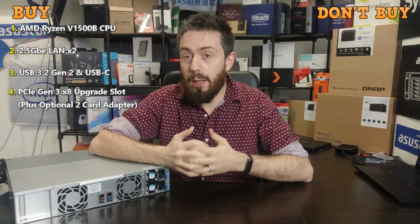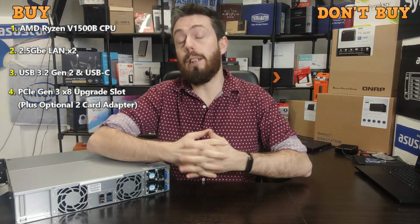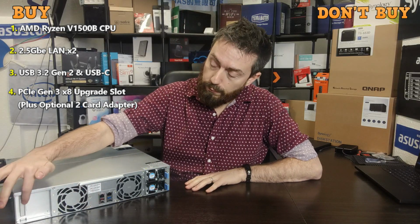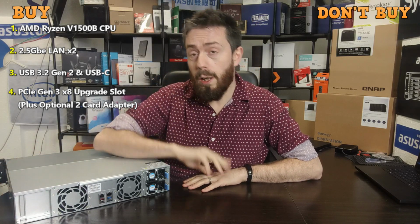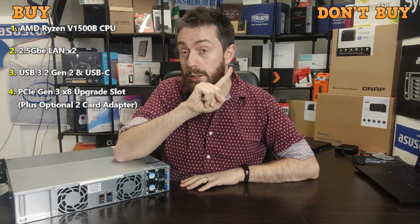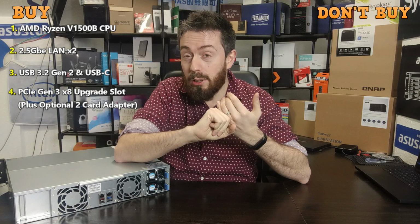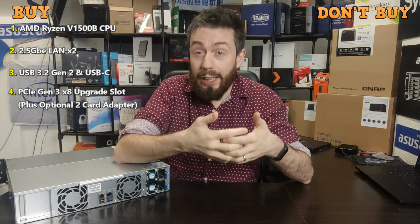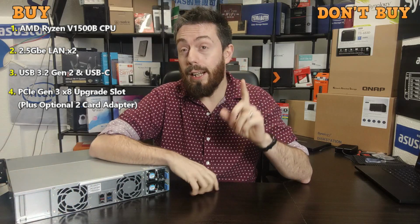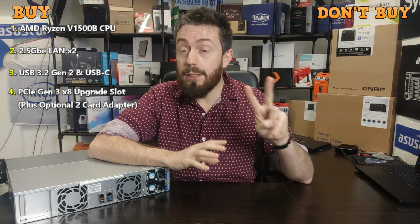That PCIe upgrade slot gives you a lot of scope for what you can do, but it gets even better than that, because QNAP do have an adapter that you can connect to that port that allows you to install 2 PCIe Gen 3 x4 cards. So rather than one slot that gives you 8,000 megs and maybe installing a card that's not going to take advantage of the full bandwidth, QNAP have an adapter that goes straight inside there that allows you to install 2 cards, each with up to 4,000 megs throughput each.